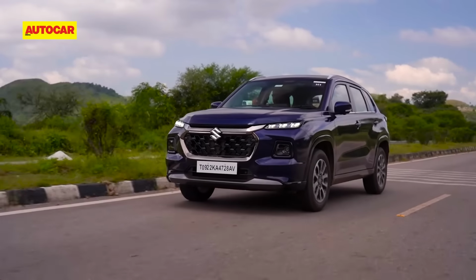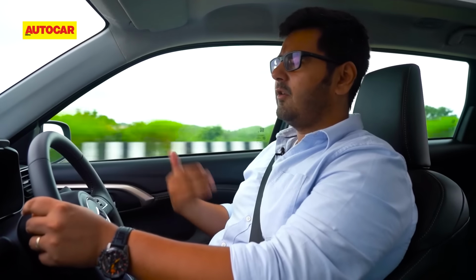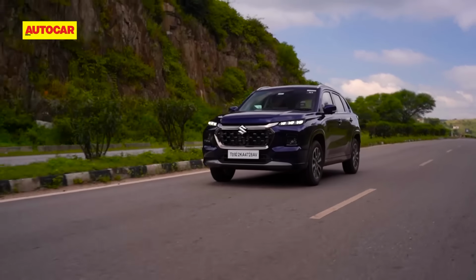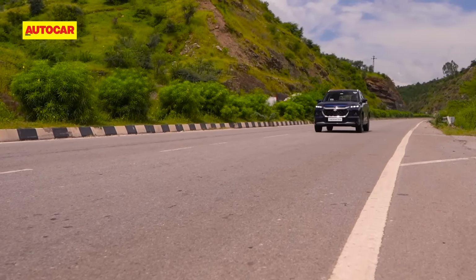Out on the open road like a highway, you will note that it's the engine that's doing the heavy lifting. So, say when you're at cruising speeds, you want to make a quick overtake, you press down hard on the accelerator. The engine note does become more pronounced, it does get quite audible, and performance and the build of speed is decent, but it's not something that will get your heart racing.